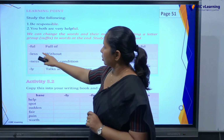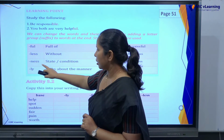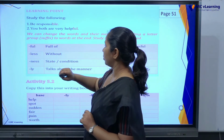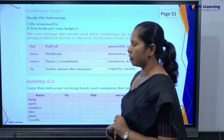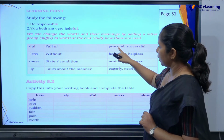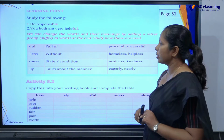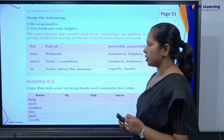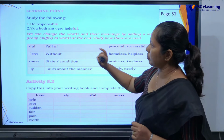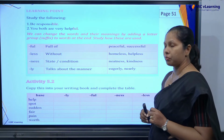Here they have given some suffixes: full, less, ness, ly. Full gives the meaning of full of. To the word peace, they have added the suffix full and made the word peaceful, which gives a different meaning. Success, again the same thing, they have added the suffix full at the end of the word and made successful.